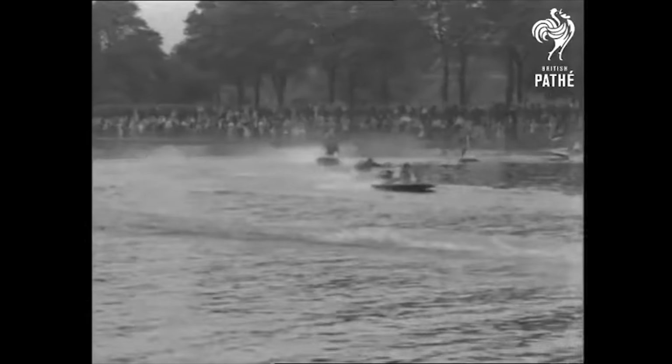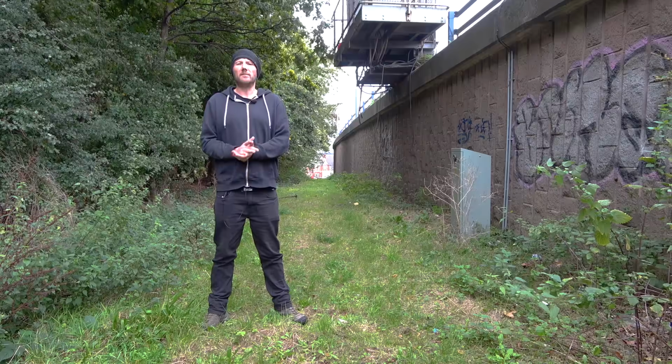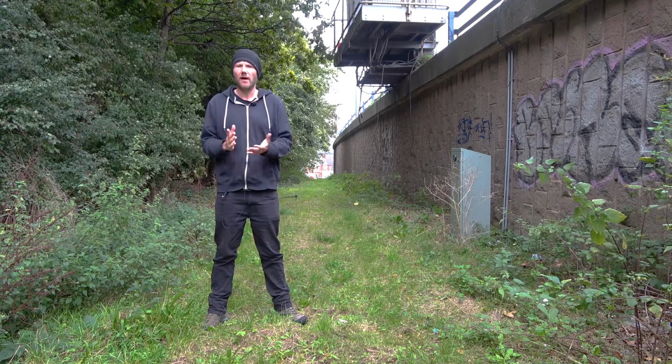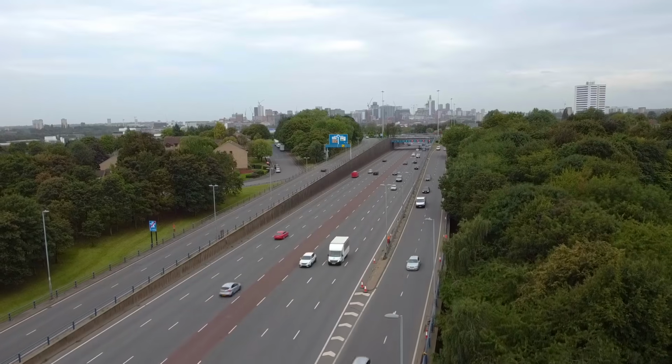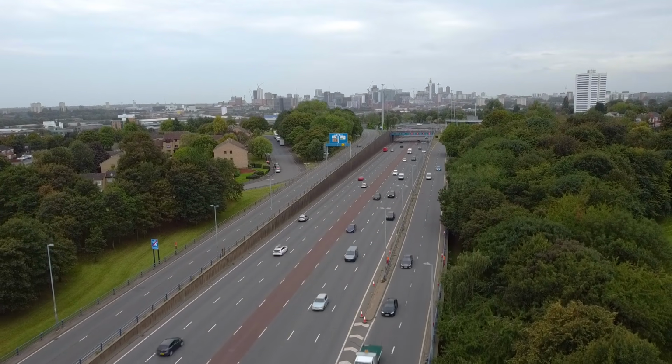I can't find many details on the races themselves, but I think they were more amateur races rather than a professional series. These days, boating of any kind is not allowed on the reservoir. As you head away from the Gravelly Hill interchange, you quickly notice the lack of central reservation and a rather odd central lane that's covered in red tarmac. This is the potentially dangerous feature that I mentioned at the start of the programme.